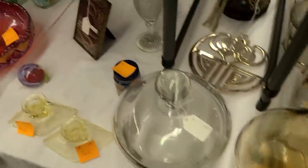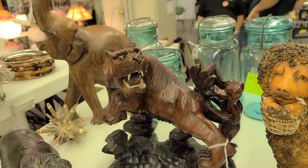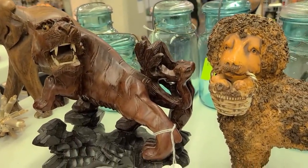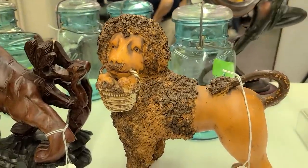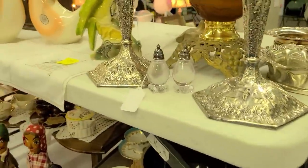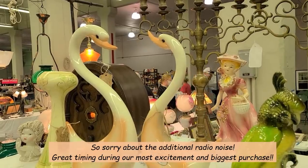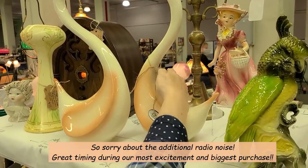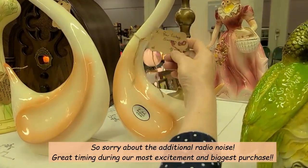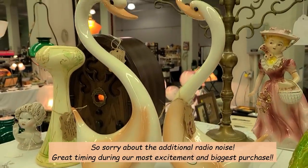65. Oh, look at this tiger up here. This guy looks like he's having a bad attitude. Oh, wow. Where do you see these? Swans or geese? You would think they're geese, but look at that. Still has the original sticker on it, Florida. I hate to think what they're going to go for. $60, marked down to $60. Aren't they gorgeous?